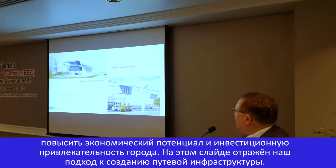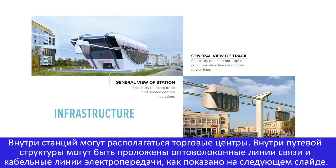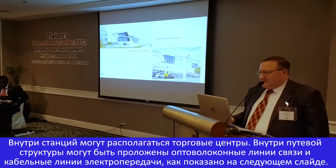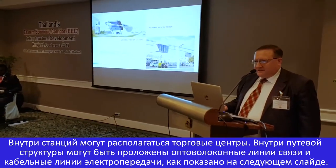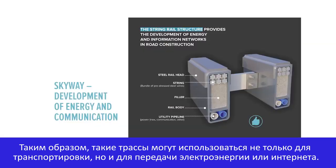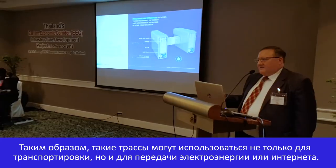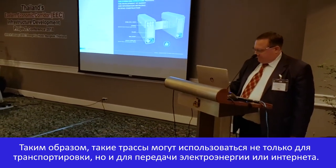This slide is devoted to our approach towards infrastructure, and actually some trade and service centers could be placed inside the stations. And we also can use our track structure as a place to locate fiber optics and cable power lines. I'll show it in the next slide. So, for example, if we are speaking about some hard-to-reach areas, which I think do exist here in Thailand, you can use this transportation system not just as a transport, but also as a means to provide them with the internet and electricity.